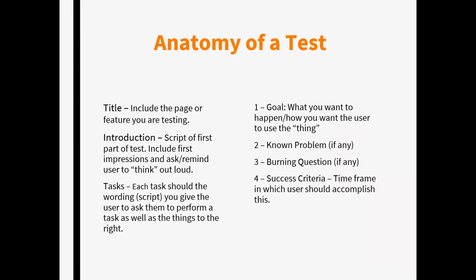So our testing process, what we do in a test, what the tests look like, it includes the title page for the feature we're testing. We have an introduction script.